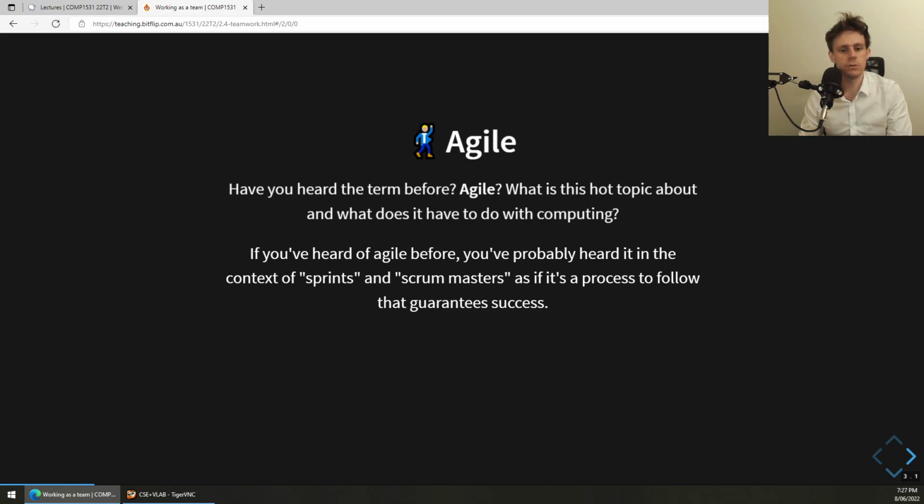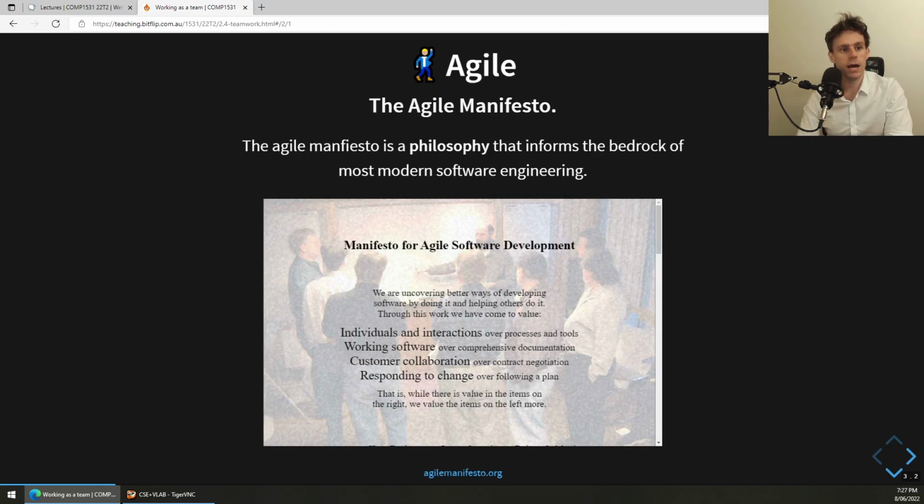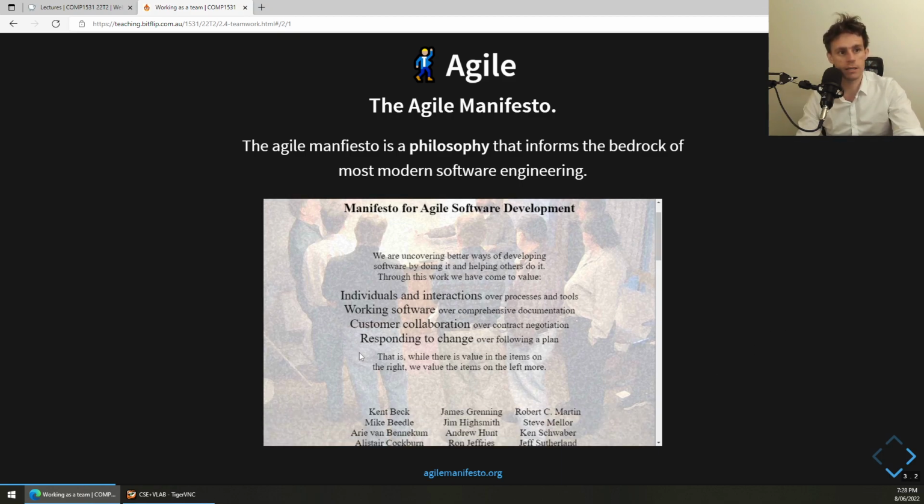We don't want to teach it to you as if it's a process to follow that guarantees success, but rather as a set of principles and philosophies. Right? So it's not a process, it's a philosophy. That philosophy is basically outlined here, and it's a philosophy that informs a lot of what we try and do in software engineering. It doesn't really matter whether you have agile or any of this stuff. This is kind of true no matter what. And when someone talks about agile, you should always just be thinking about these things here.